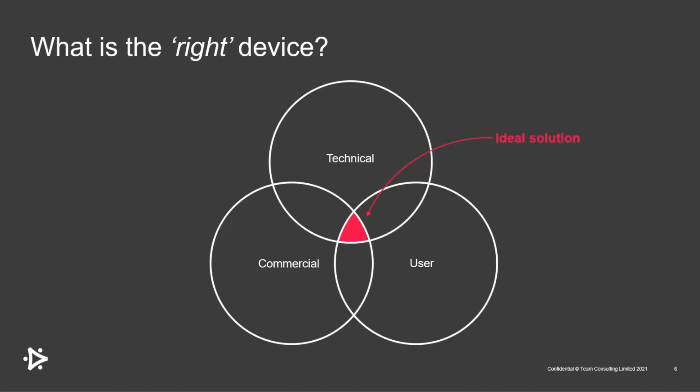So the right device for one company in therapy may be completely different to what's the right device for another. So for one company, it might be the one that gets them to market or clinic quickest. For another, it might be the one with the most superior technical performance. And for another, it might be the one that offers the optimal user experience.